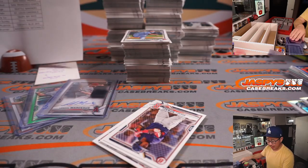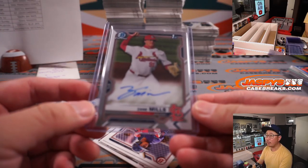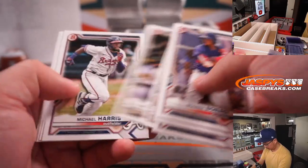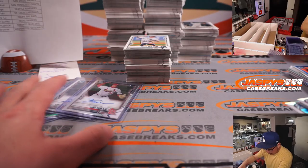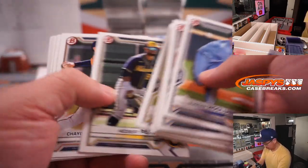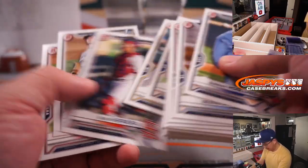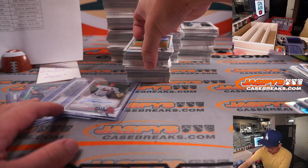Cardinals autograph for Jorge. And the Redbirds. There you go, Jorge, on the board. Yeah, Witt Jr. will definitely be up too, Darren Porter is saying. So 1, 2, 3, 4. Should be expecting one more auto out of this box. Another Marcelo Meyer for Boston. For Thomas Fife. Maybe we'll find some ink for him.